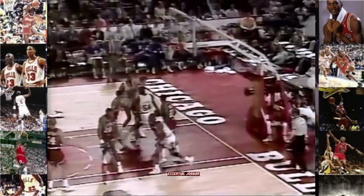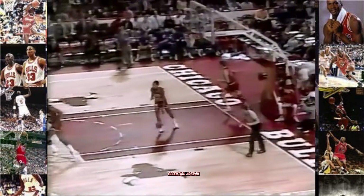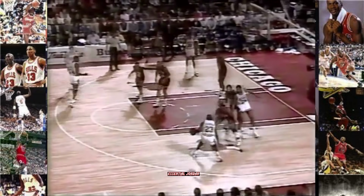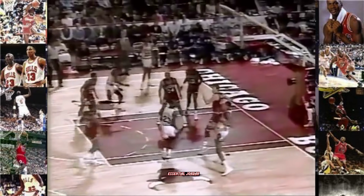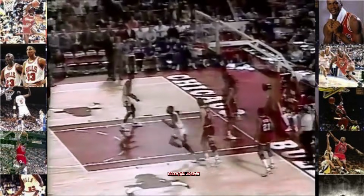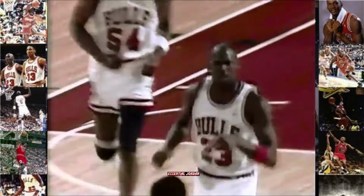59-59. Jordan floats to the hole and scores with a banker. Jordan stares at Derek Smith. Pump fakes him. Leaves it for Cartwright. Back to Jordan, goes up and scores. He is just so quick to leave his feet.